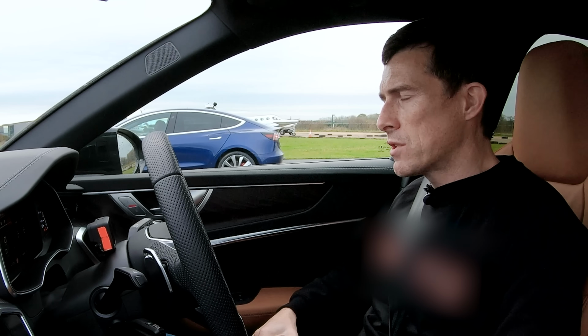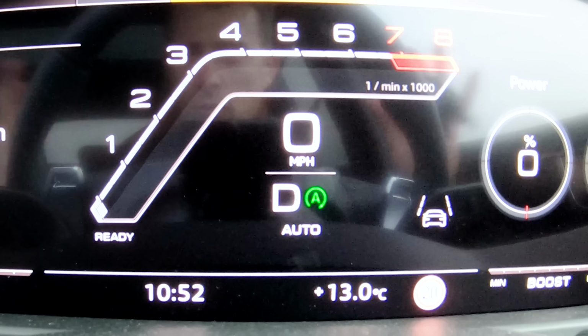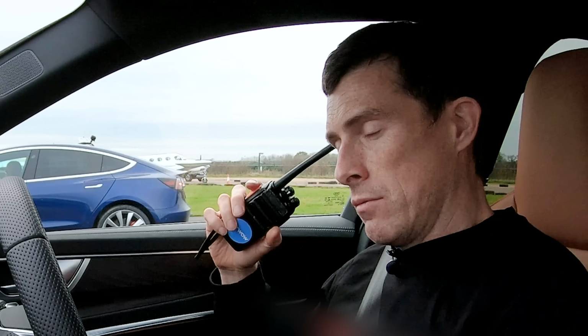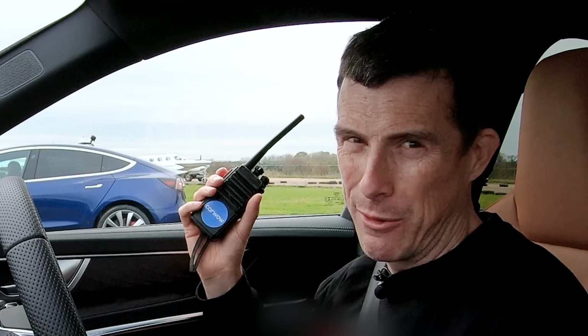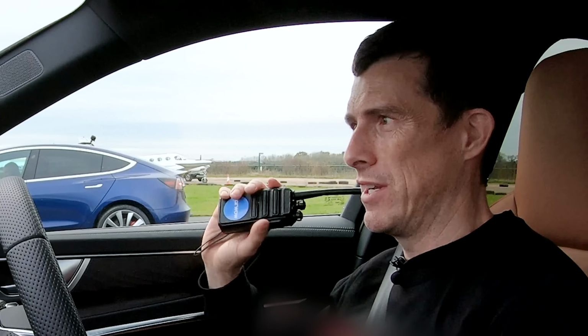Now we're going to take the launch out of the equation and we're going to do a rolling race from 50 miles an hour. This car's in its comfy mode, full automatic for the gearbox. That's just in its normal mode, so track mode off. Let's see what's going to happen here. I think I know. Let's do it anyway. This is a real world test rather than a drag race, which no one ever does really, or shouldn't do.